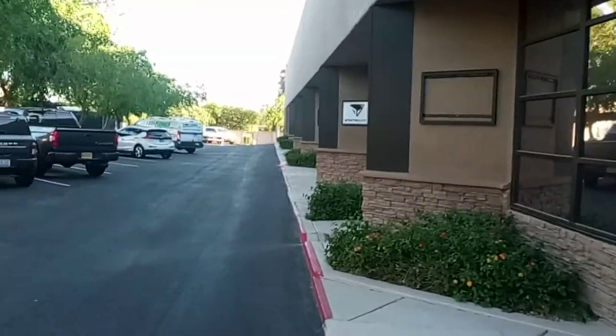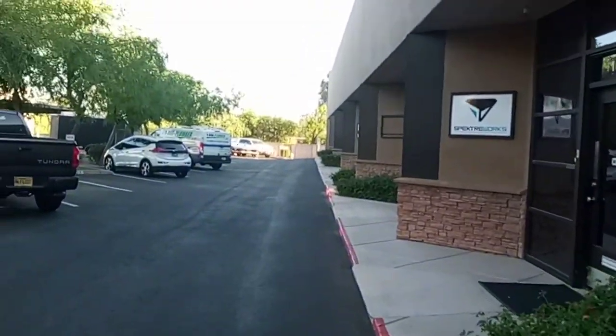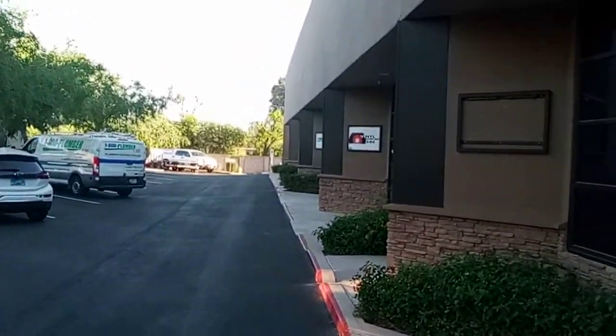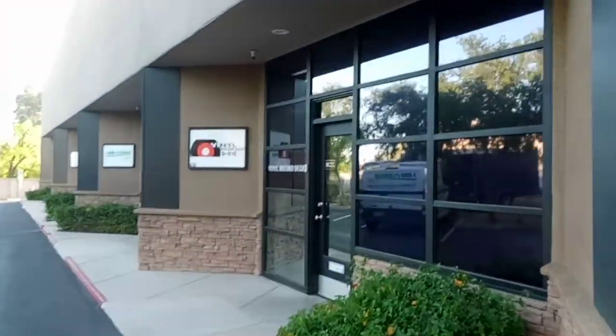The actual store is here in this industrial park here with a little teeny sign like that. And there it is. All right, I'm gonna go in and get me some tool. Thanks for coming with me on the walk.